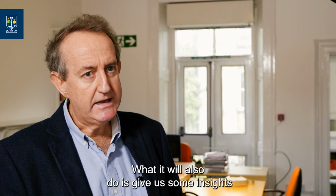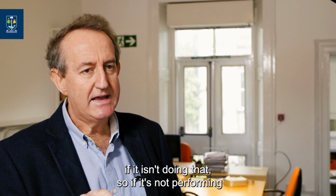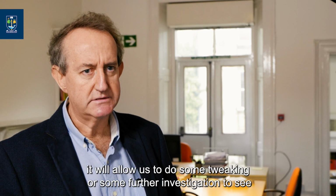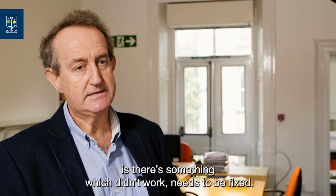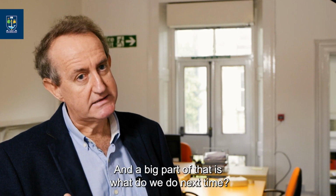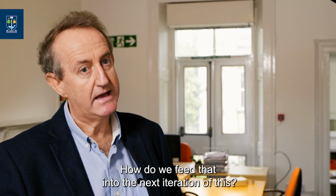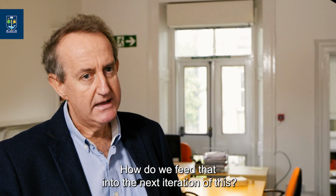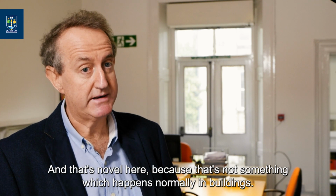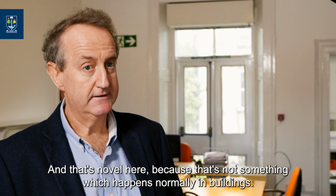What it will also do is give us some insights if it isn't doing that. So if it's not performing, it will allow us to do some tweaking or some further investigation to see, is there something which didn't work, needs to be fixed? And a big part of that is, what do we do next time? How do we feed that into the next iteration of this? How do we learn from our results? And that's novel here, because that's not something which happens normally in buildings.